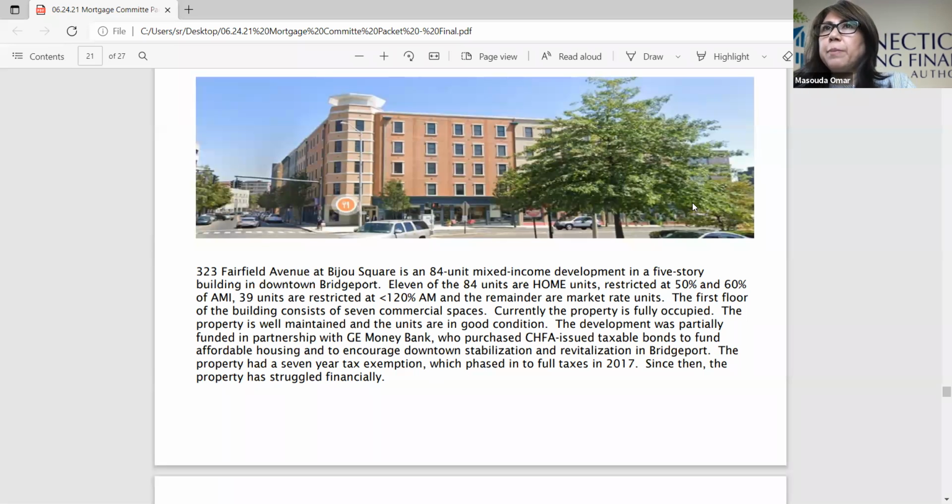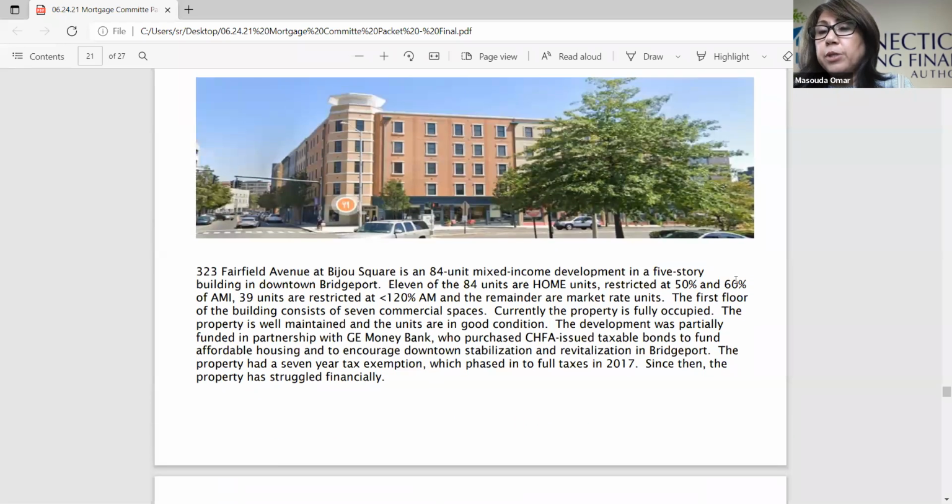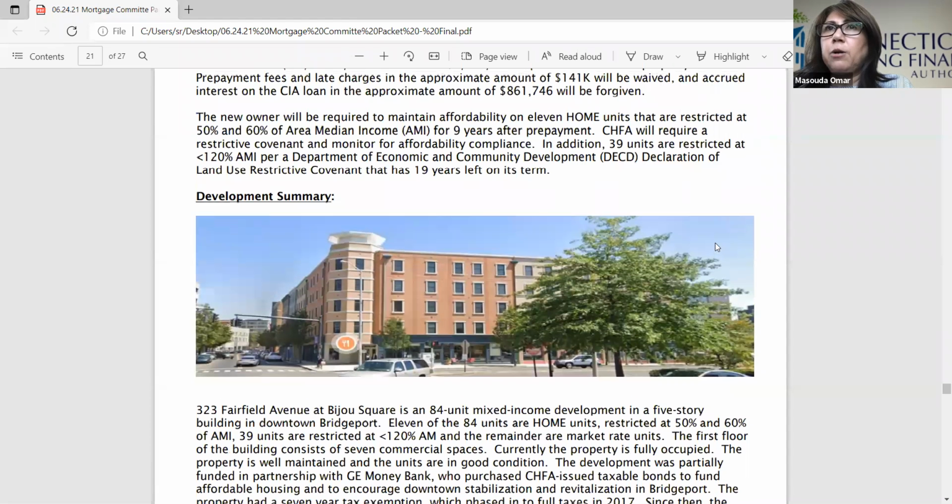The first floor of the building contains 7 commercial spaces. CHFA provided a first mortgage loan totaling $12 million in 2009 and a $2.2 million subordinate deferred loan using the Community Investment Account. Housing Development Fund, HDF, which is a CDFI based in Stamford, provided a co-first mortgage totaling about $1,930,000. They're also acting as the servicer on the CHFA loans.